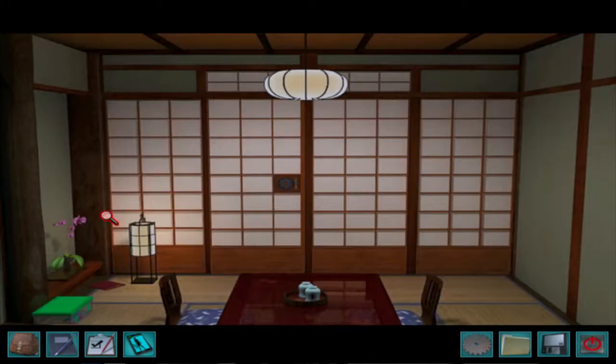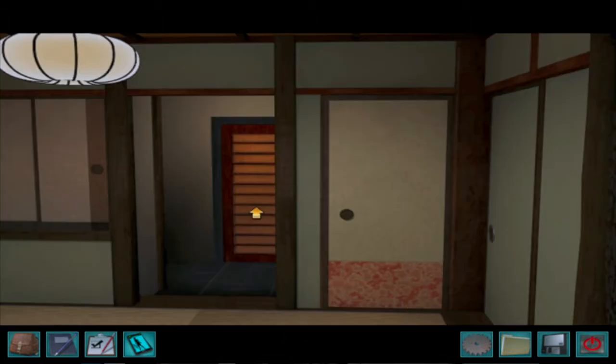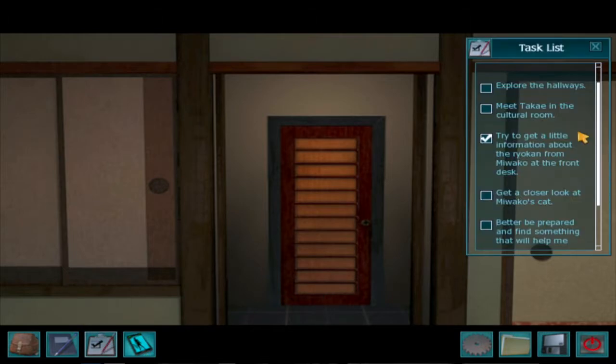Okay. Well, what's this? It's our balcony. That's pretty. I think that's a lock. Anyways. Alright. Let's look at our checklist real quick.